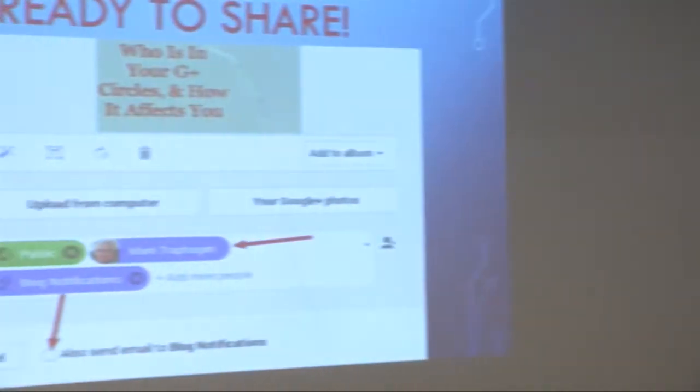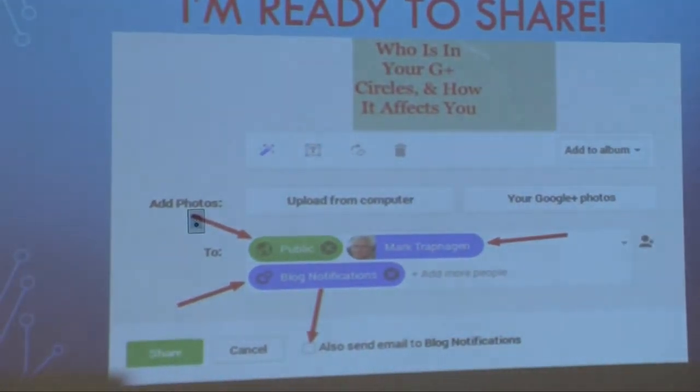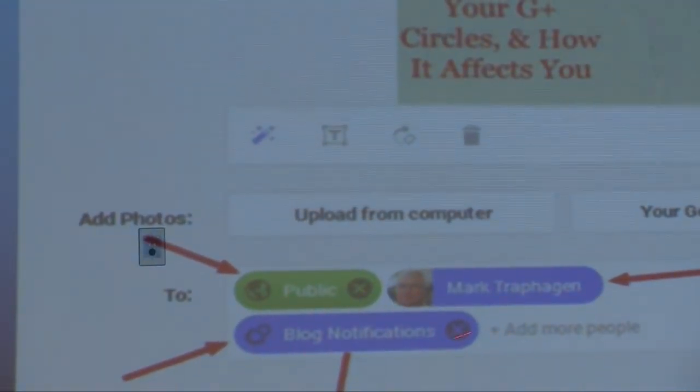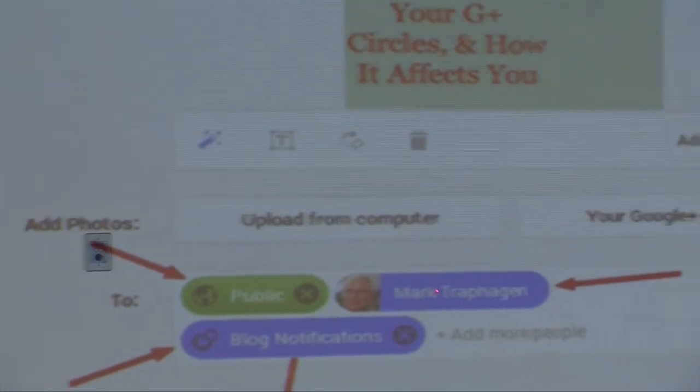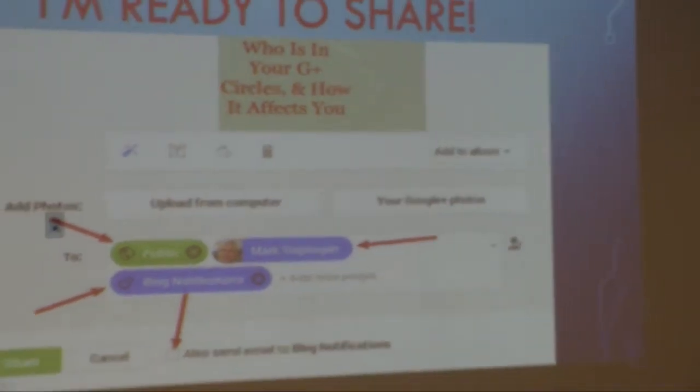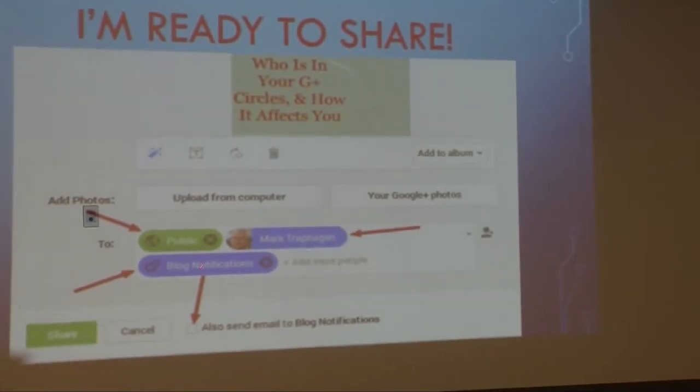As you'll see, up here is the description and the picture and everything, and down here at the bottom it shows everywhere you want this thing to go. So I plus mentioned Mark Track Pagan. Anybody you plus mention, you can plus mention 100 people, it'll just fill it up down here. Now, here is my created circle, that blog notification circle that I've got.